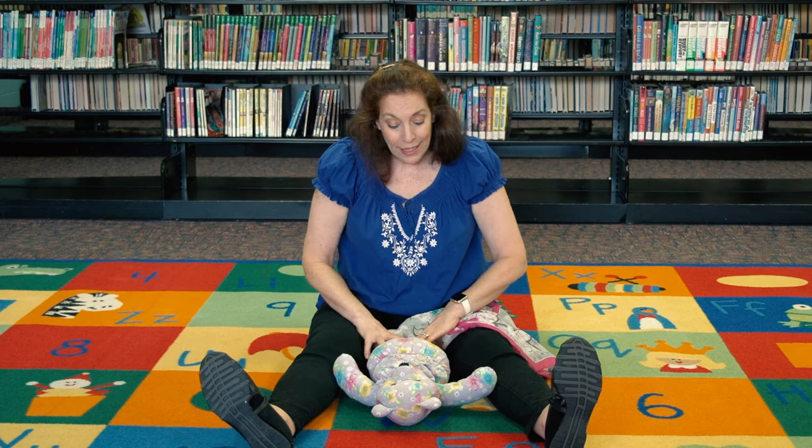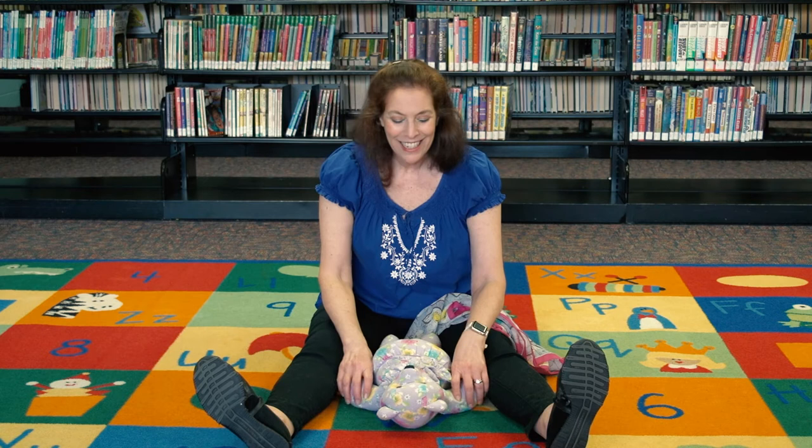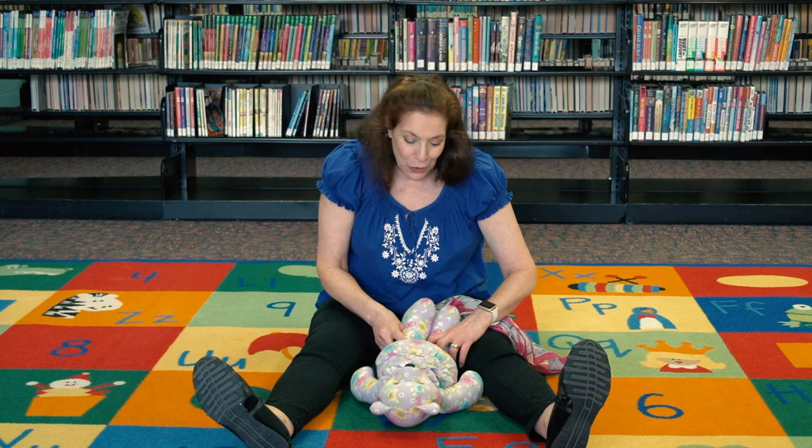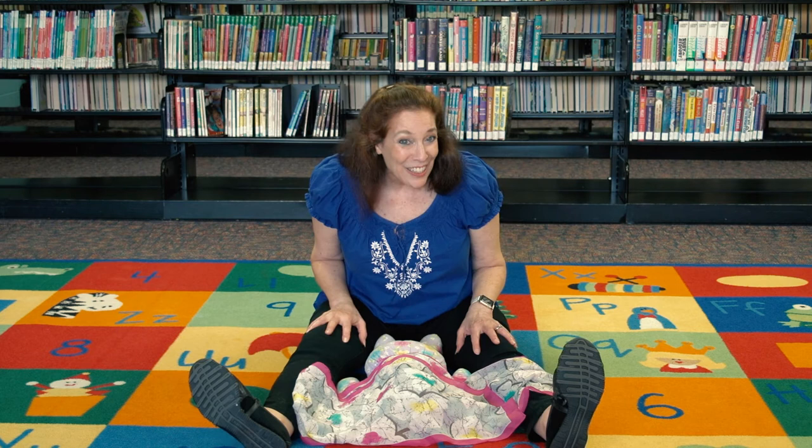One little baby rocking in the tree. Two little babies splashing in the sea. Three little babies crawling on the floor. Four little babies banging on the door. Five little babies playing hide and seek. Keep your eyes tight closed now till I say peek.